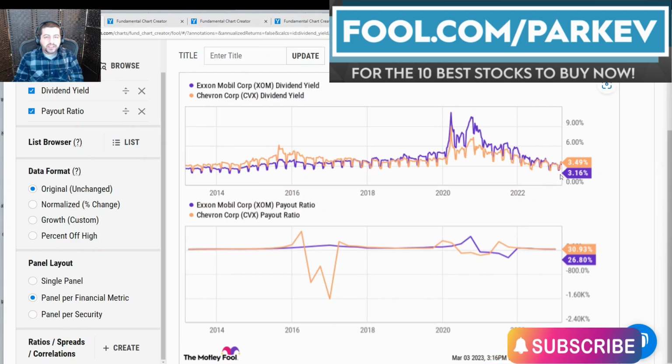Comparing the dividend yield, we notice that Chevron offers investors a dividend yield of 3.49%, and Exxon offers a dividend yield of 3.16%. So Chevron is slightly ahead here.